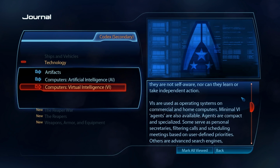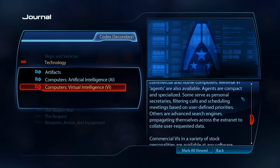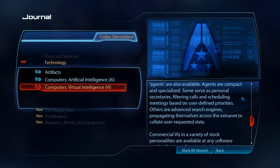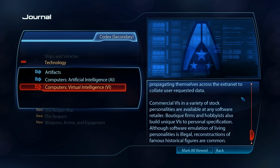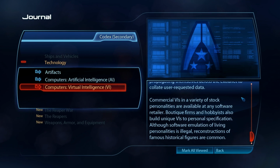Agents are compact and specialized. Some serve as personal secretaries, filtering calls and scheduling meetings based on user-defined priorities. Others are advanced search engines, propagating themselves across the extranet to collate user-requested data. Commercial VIs and a variety of stock personalities are available at any software retailer. Boutique firms and hobbyists also build unique VIs to personal specification, although software emulation of living personalities is illegal. Reconstructions of famous historical figures are common.